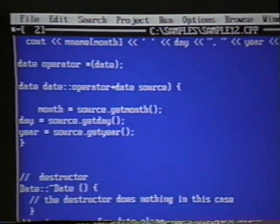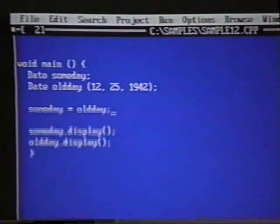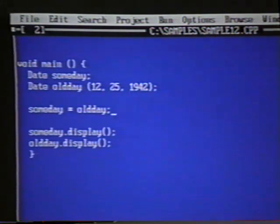Now we can change our main program to assign old day to someday using a simple assignment statement. This is not only easier to write, but the assignment is recognized at once by nearly anybody reading the program. Now, if we run the program, it will display December 25th, 1942 twice, once for someday and once for old day.